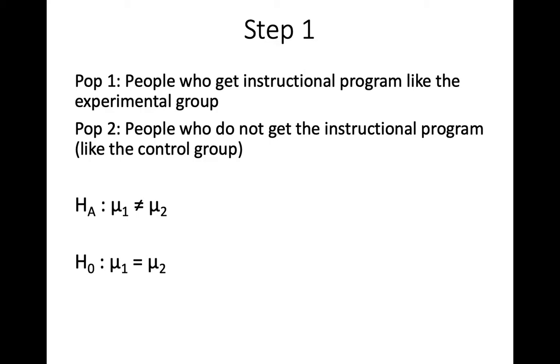No particular effect was specified, whether there would be an increase or a decrease in test scores. So our alternative hypothesis is just that on average, the test scores are not the same. And our null hypothesis is that test scores would be equal: mu1 equal to mu2.